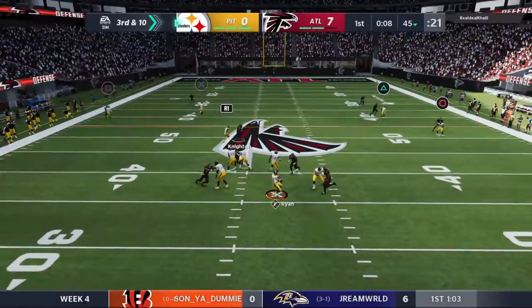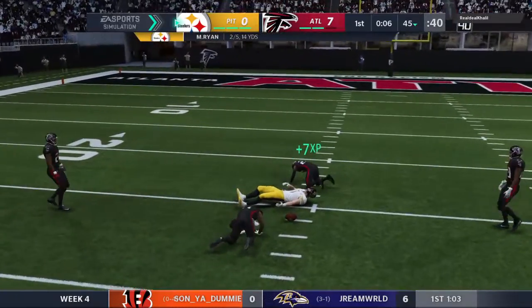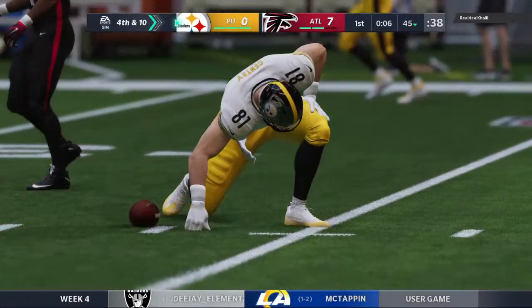From the gun, it's Ryan. He's going to fire one deep over the middle. And that will be incomplete. Ryan's pass intended for Zach.